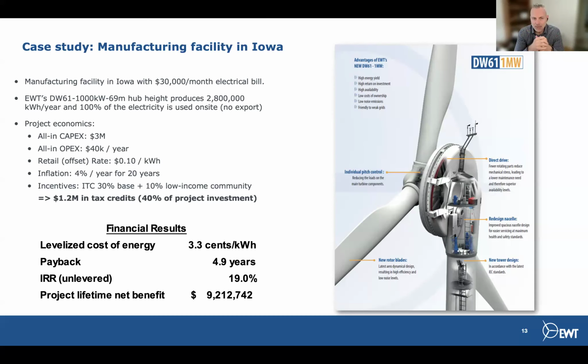Project CapEx was just about $3 million, and the operating expenses were $40,000 a year. That is an operations and maintenance program that is administered by us. It is, in our case, a fixed fee that includes the scheduled as well as the unscheduled maintenance. So it's very predictable. There's no variability in that cost from your perspective. That amount is fixed every year.